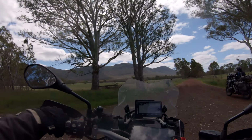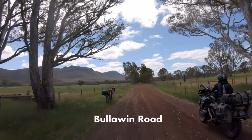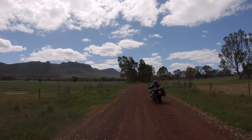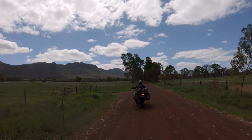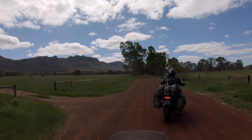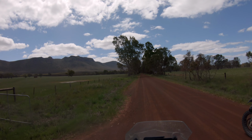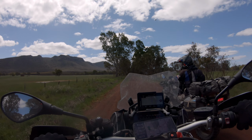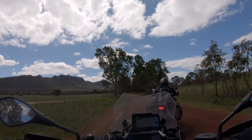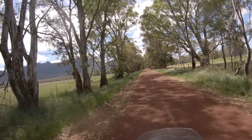Nev's going to lead off. Not a bad little photo that one, Nev, if you wanted it. So I think we might just take a photo of this before we continue on. Just up a bit more away from the gate. Plug the mic in helps, and we're off.